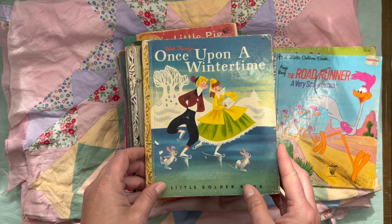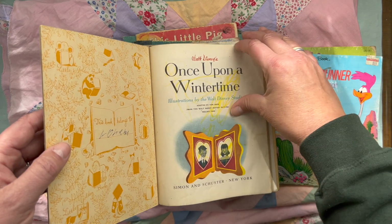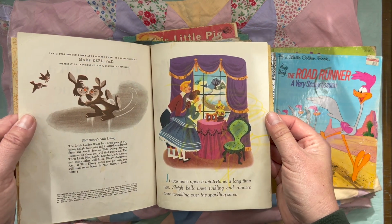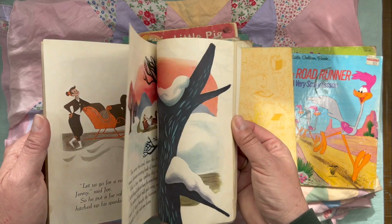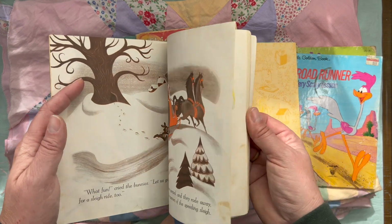Cute. Okay, now Once Upon a Winter Time. Little crayon again. 1950. Uh-oh, crayon on the photos. Hope that's not on too many pages. Oh, these illustrations are sweet.